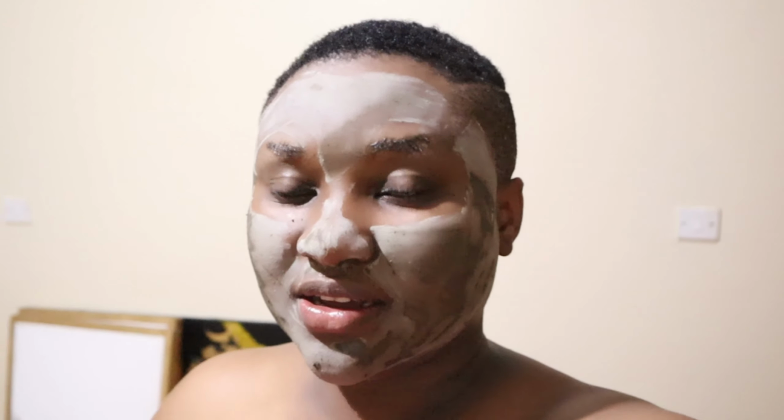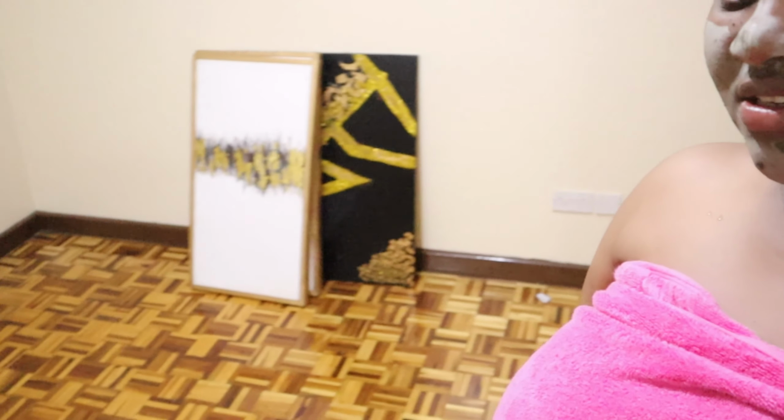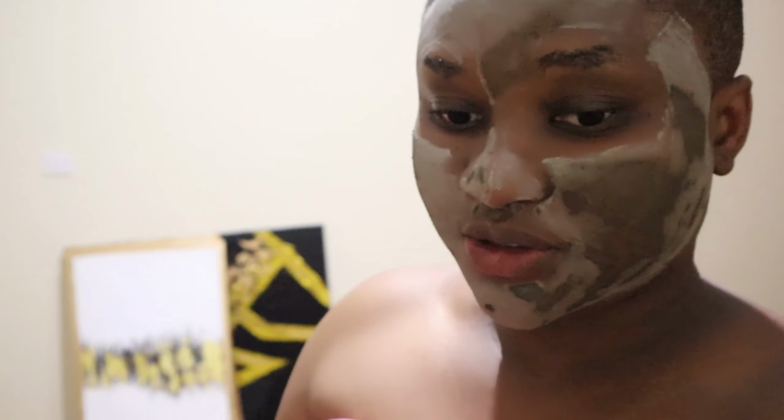Hey guys, happy, what day is today? Happy Wednesday. You can see I cut my hair. Anyway, I'm masking. This is my bedroom. I'm just from showering, and look, it's empty. So I sold the bed, and I am just doing some packing. Let me show you guys. I'm just doing some packing and organizing my stuff.